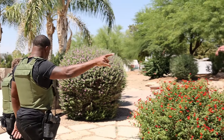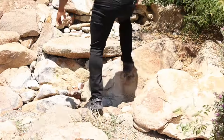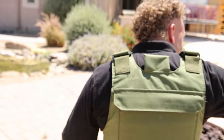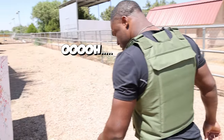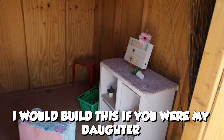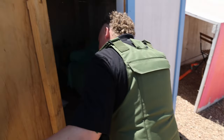Want to check the park or no? Let's start here first and head over. Check that big waterfall thing. You good? Good. Okay, we're all clear over here. Check the bushes? Yeah, check over here. All right, let's go. Ooh, I like this. Nobody. It's a perfect little house for you. I'd probably build this if you were my daughter. Checking there. All clear? Yeah, we're good.